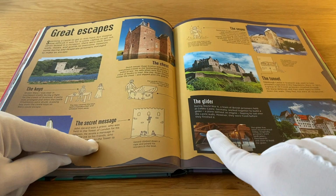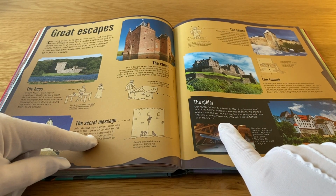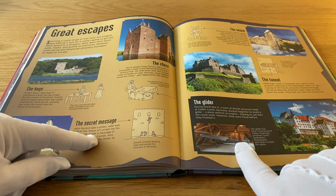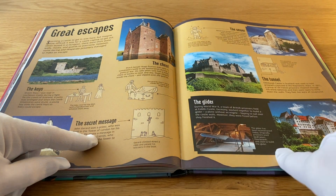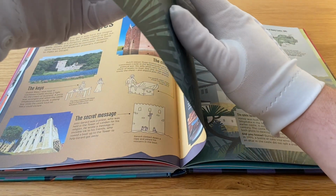Of course, this very famous escape during World War II: a team of British prisoners held at Colditz Castle, Germany, worked together to build a glider, hoping to sail over the castle walls. However, they were freed before they finished it. That would have been amazing, wouldn't it?